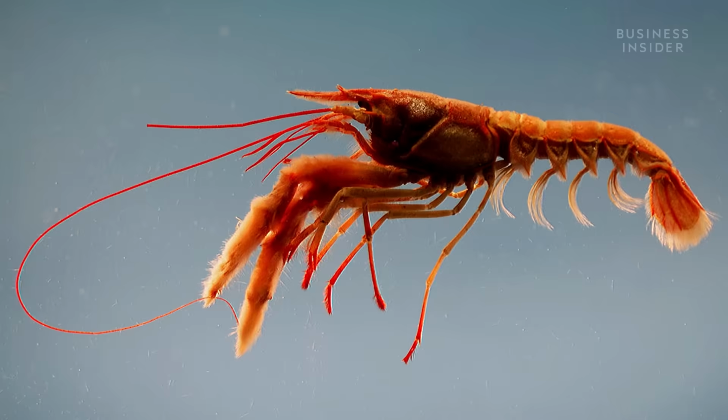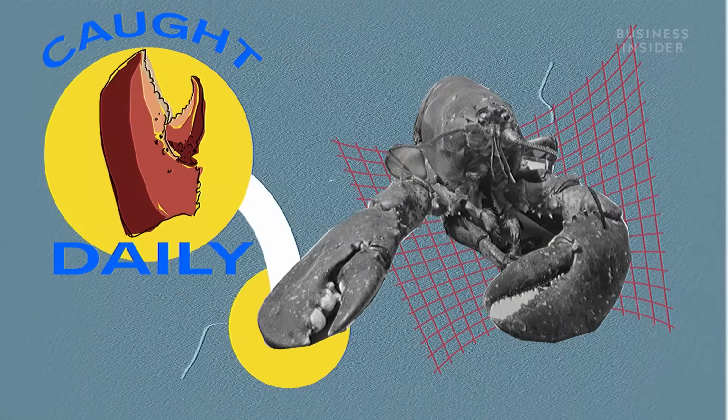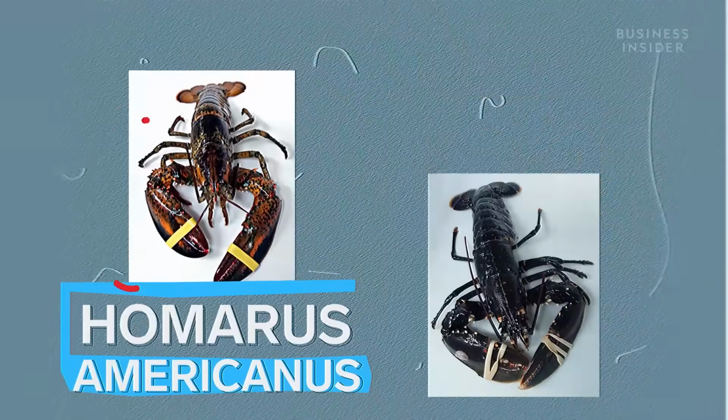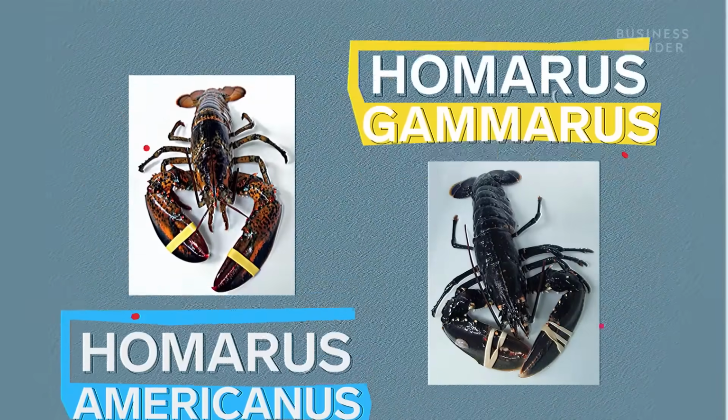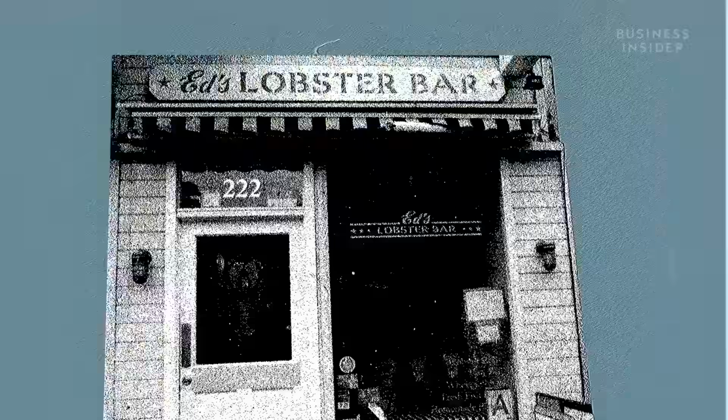There are a lot of species of lobster, but we're interested in the recognisable clawed lobsters you might see on the menu, Homarus americanus and Homarus gammarus, better known as American and European lobster. These 2 species are very similar. The biggest difference is their colour.